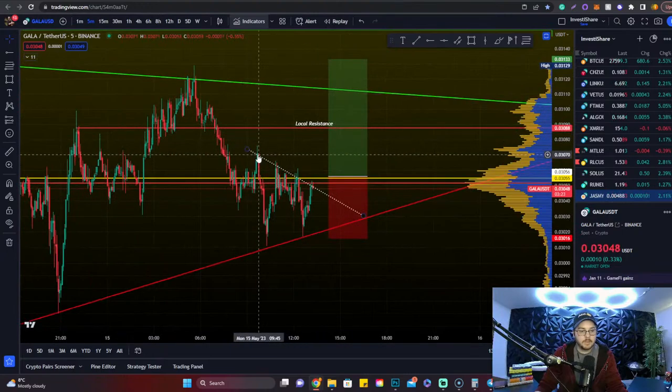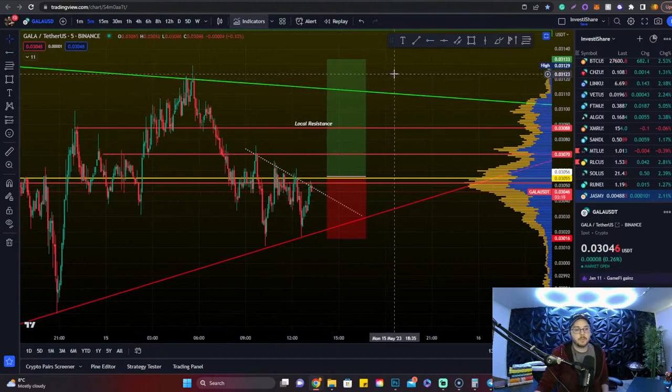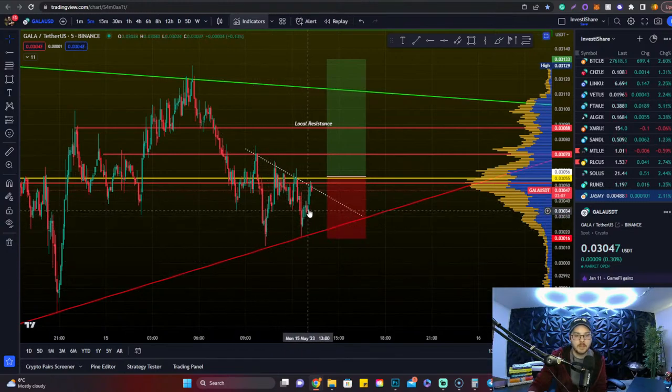Yep. Two levels where we can consolidate. Okay. Amori and Gala. Nice. All right, cool. So hopefully you got in a good position down here.